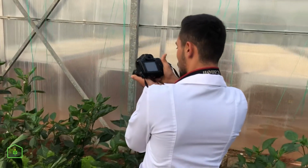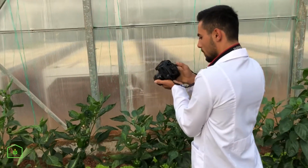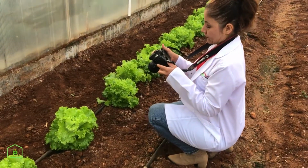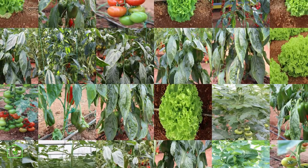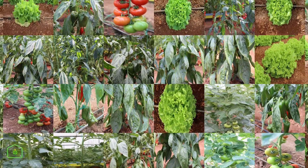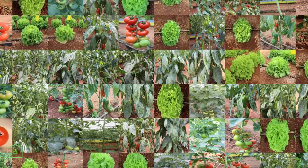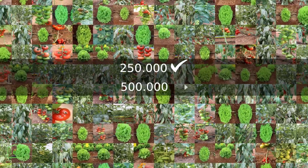With respect to the artificial intelligence, AI, and decision support system (DSS) development, a labeled image dataset of more than 250,000 images, including visual and numerical datasets for tomato, pepper, and lettuce, has been created and used in deep learning and optimization studies. Till the end of the project, a 500,000 labeled image dataset will be created.